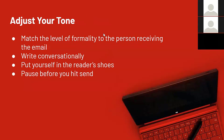So this brings us to tone, which I think is really important. You want to match the level of formality to the person who's receiving the email. So with my boss, his name is Tom Mills. I always address him as Tom or Dr. Mills. I'm never going to address an email to him like, "Hey, Tommy, how you doing? I need this information," because that's disrespectful. He's my boss. I'm not going to do that.